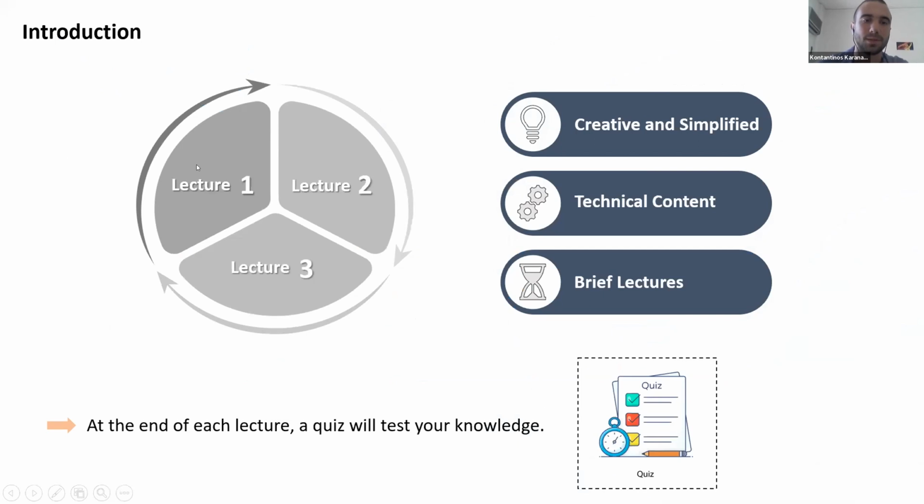So the challenge will be presented by 3 lectures that are really creative and simplified. We will provide the technical content. They are really brief lectures, and at the end of each lecture, you have a quiz that will test your knowledge. The first challenge is about integrating self-sufficient energy facilities, and more specifically about designing a photovoltaic or PV plant together with a storage system in order to cover the electrical needs of a building. As you will see in this brief presentation, it is a really interesting course, as it will provide the knowledge about the technology to design a PV system along with a battery storage system, in order to cover the electricity needs of a building in a self-sufficient way using renewable energy.